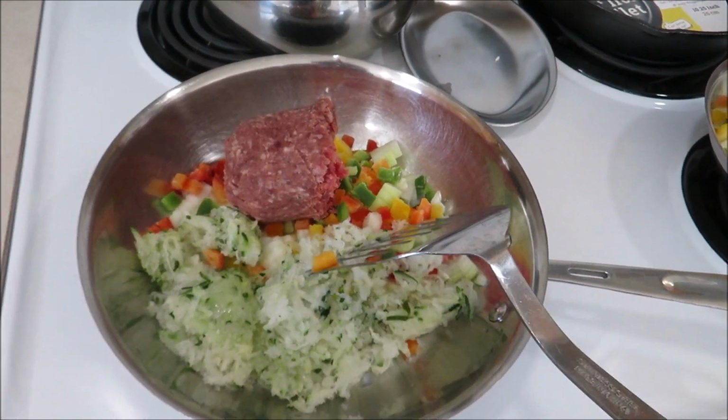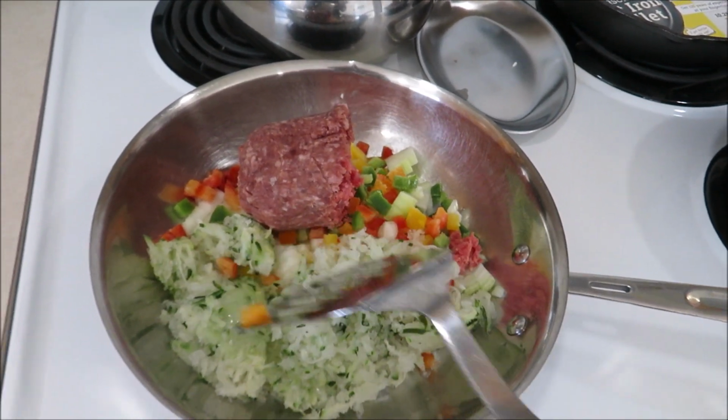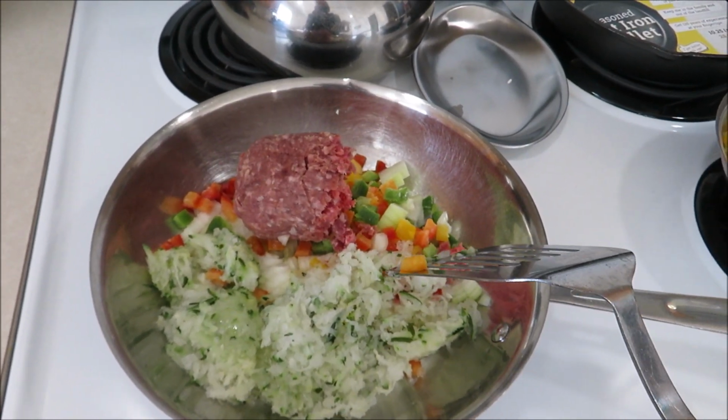It adds more substance. So if you want to make this meal a little bit cheaper, you can leave out the beef and then just do lots of veggies. Sometimes I do that, but I'm gonna go ahead and do half a pound of ground beef for this meal.